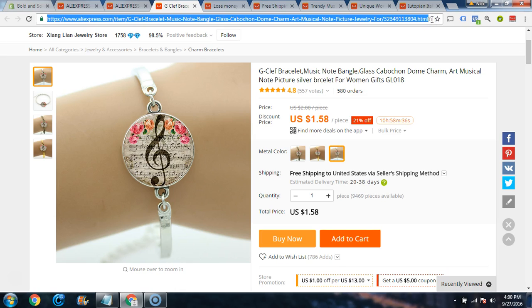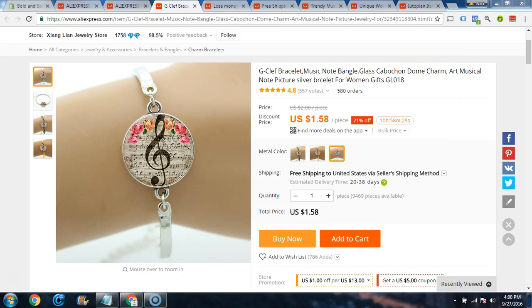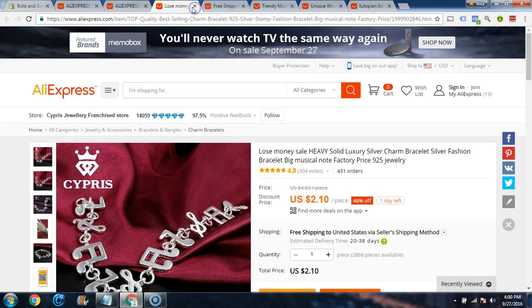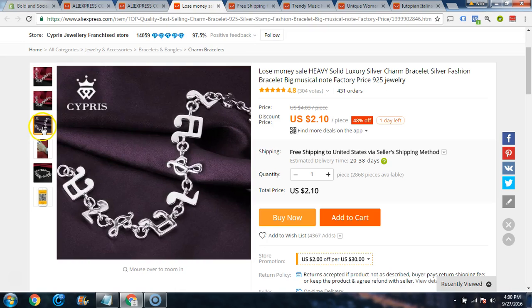Again, I think this is a good item. I'm going to put it in the idea section, because we are going to be taking pictures straight from here. All I do is screenshot the pictures and put them right onto my site. Right. What do we got here?